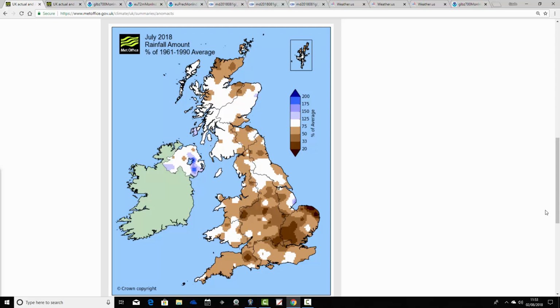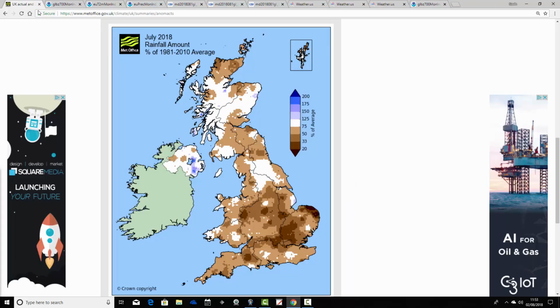However, generally it was a dry month, particularly for England and Wales, very dry. You see, we did have a bit of regional variation. That's where the thunderstorms occur, where these white areas are, where we go to average precipitation. But otherwise, we see it was a pretty dry month indeed. That's 61 to 90. Same story for 81 to 2010.